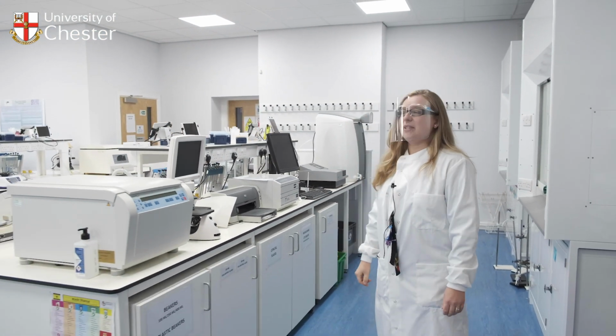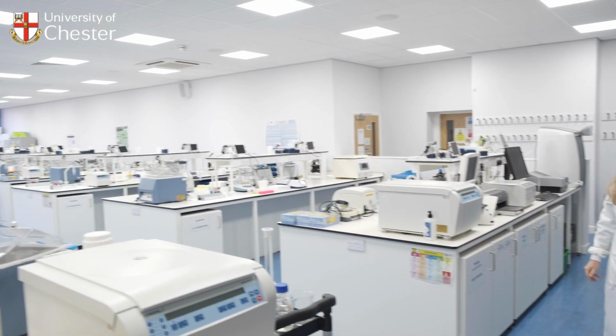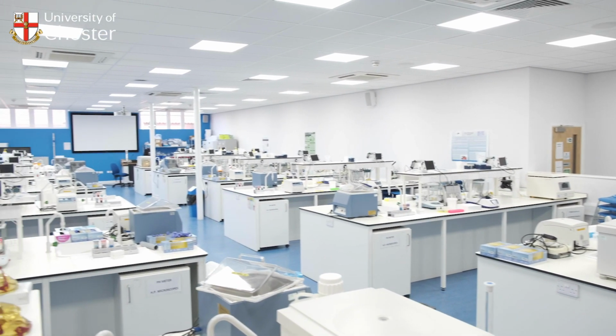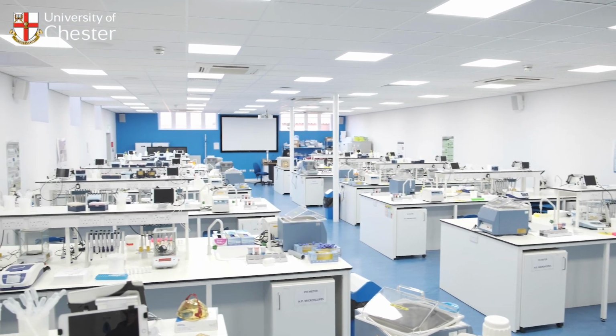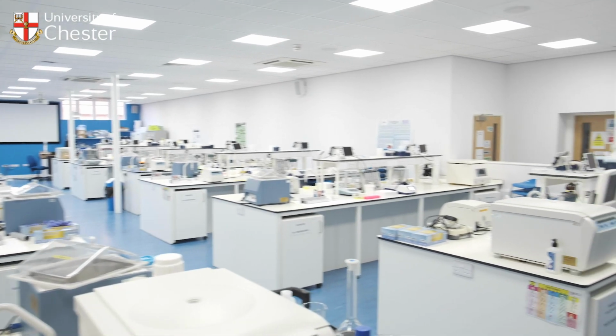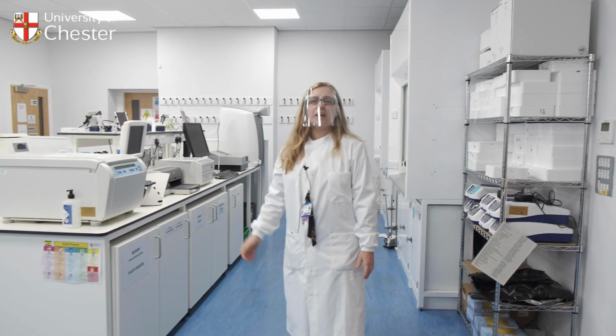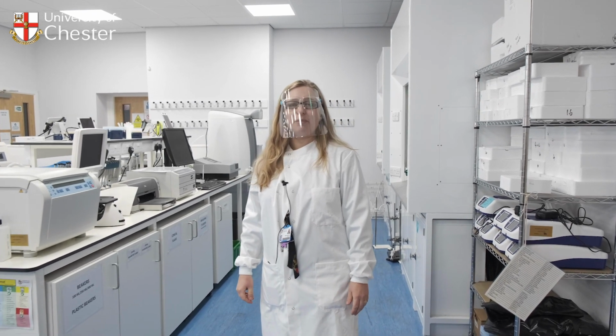So this is another one of our teaching laboratories. As you can see, it's a very large laboratory. All our laboratories have just recently been refurbished. As you can see, we have things like iPads on every station, and we also have a lot of our technical equipment as well throughout this particular building. So multiple workstations for students to get involved again while they're doing their practical teaching.